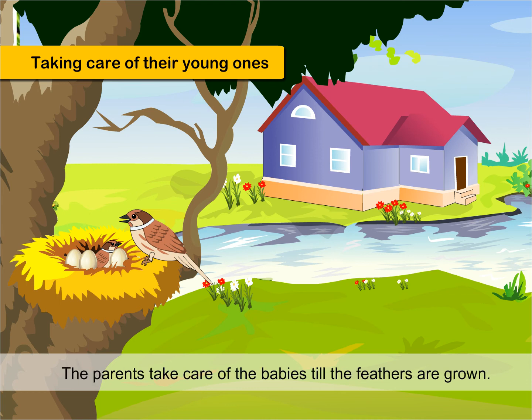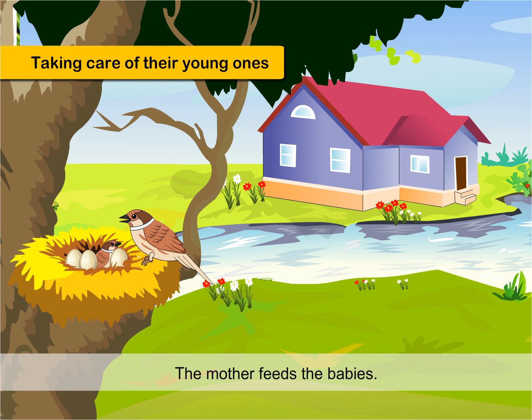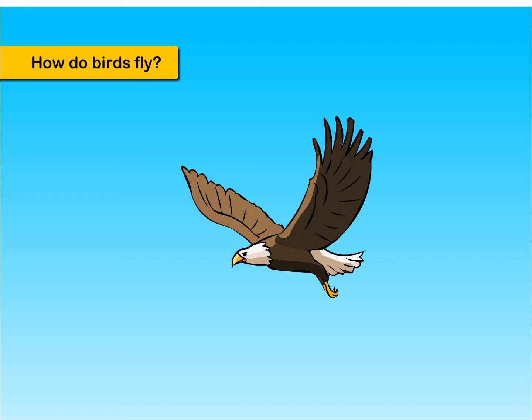The parents take care of the babies till the feathers are grown. The mother feeds the babies. The father bird protects them from enemies. They teach the babies how to fly. Once they are strong and are able to fly, they become independent. How do birds fly?